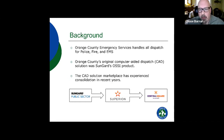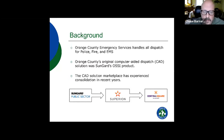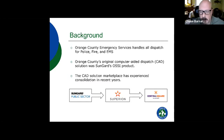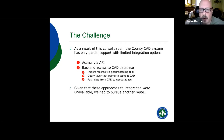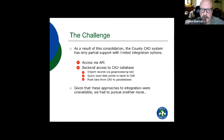Orange County originally purchased the SunGuard OSSI product as their CAD solution. And this was several years ago. And what we've seen since then is a consolidation in this particular market. So OSSI, SunGuard became Superion, became Central Square. And as a result of this consolidation, the county CAD system really only has partial support with limited integration options. It's a product that's still available and working, but it's not a focus of development for this particular vendor.